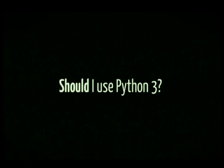Okay, so we've answered the why, we've answered the can you. So there's really a question, though, of should you use Python 3? Given all this information, how do you make the decision whether or not you should use Python 3? And this is obviously a sort of complicated decision.